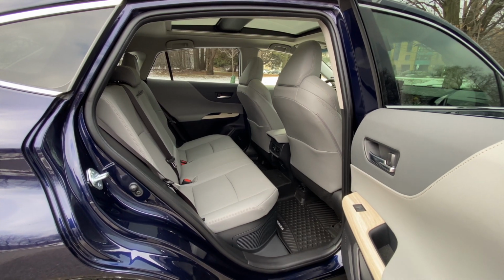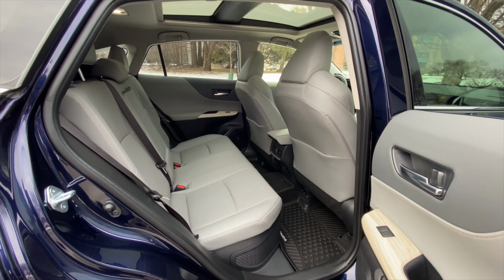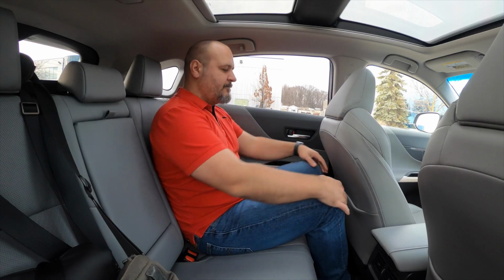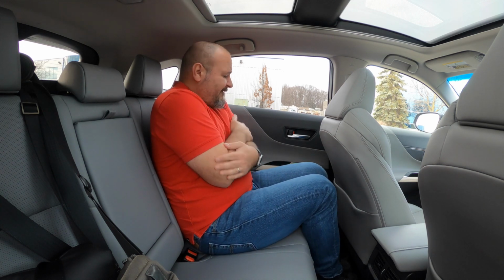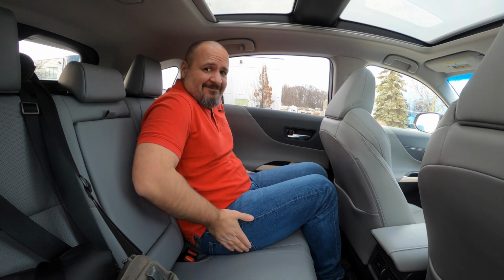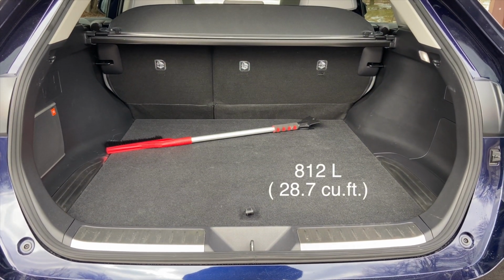Roominess in the back is pretty good, but not better than, for example, a RAV4. So if you're considering an upgrade to the Venza, thinking it's a bigger SUV, well, think again. Also, in this category, this price point, this kind of vehicle, it's a really big miss that the rear seats are not heated. The trunk is also a good size, offering 812 liters and a power tailgate.